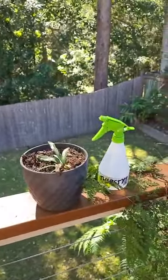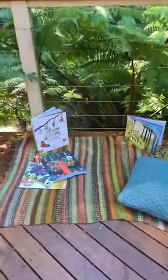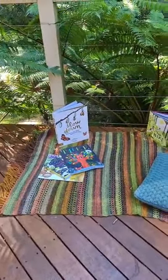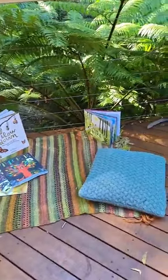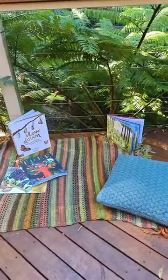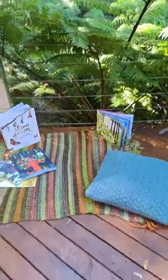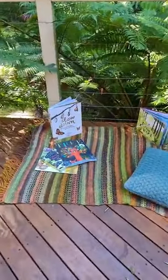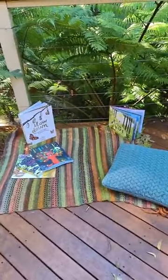Okay, this is my favorite. Oh, should I leave that to last? I will, because it's my favorite. Here's one I just prepared that's not really a playtime, but it's just a way to encourage your kids to be outside and to just read. So I've got a whole bunch of beautiful nature books from our nature library, and this rug my best friend crocheted for me. How gorgeous is that? So that's just another little place to play.